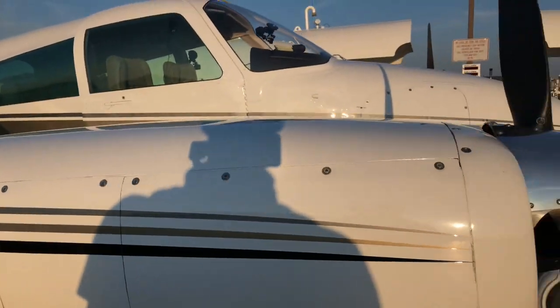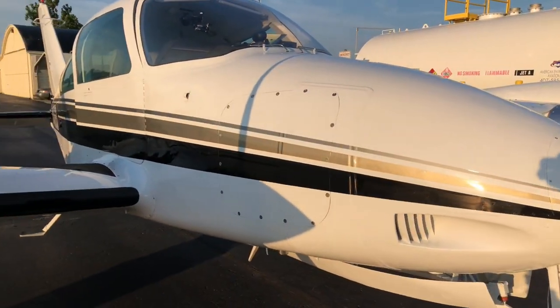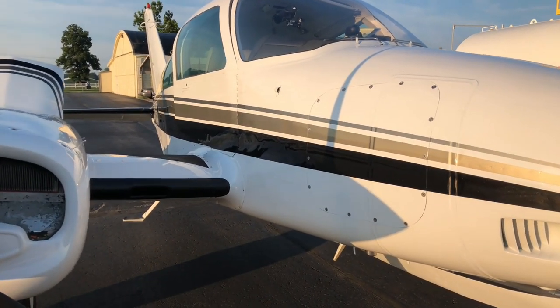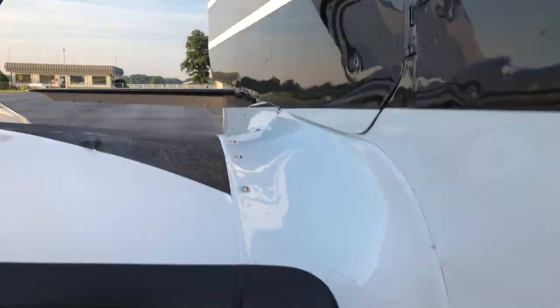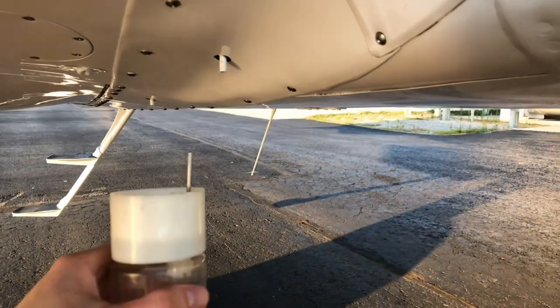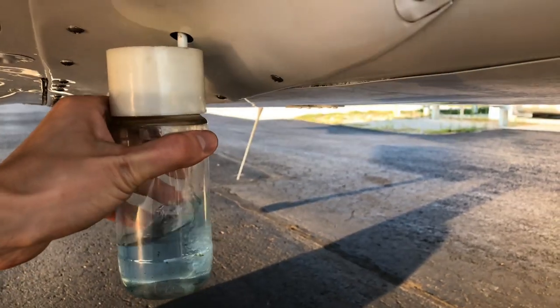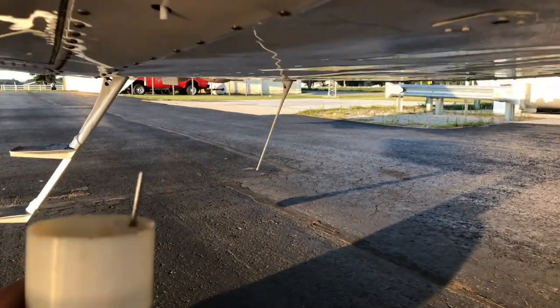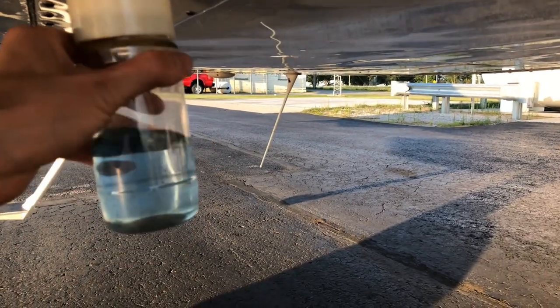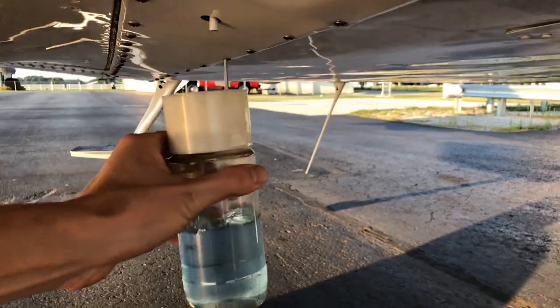Okay, then we go over to just between the cowling and the engine, the right engine. And there's two sumps here for the cross feeds. So the cross feeds allow us to bring fuel from the left main tank to the right engine and vice versa. So we'll sump that first one. And then there's another one right back here. All right, everything's looking great.